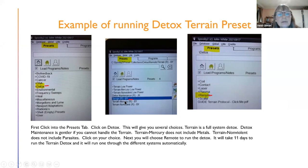There's a terrain mercury, and that is the terrain minus dealing with the mercury, because that's where some people have a lot of problems. If they have mercury, or if they have a lot of mercury feelings, then you might want to try terrain without mercury to get your body detoxed without having a Herx reaction. And then there's terrain nonviolent, which would be the terrain minus the parasites. Okay, so you can try this first if that's okay for you. Detox maintenance is just a really nice, gentler, whole body detox.